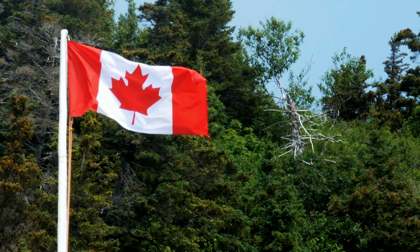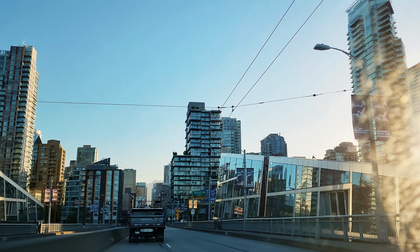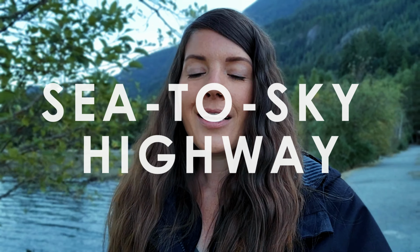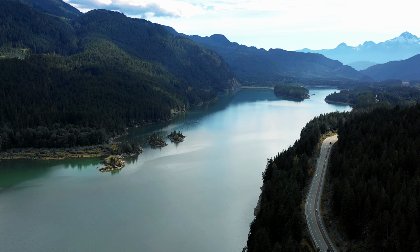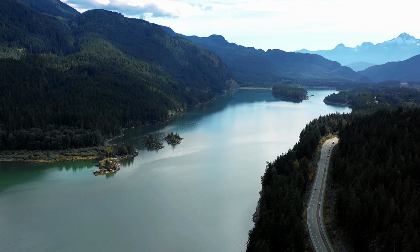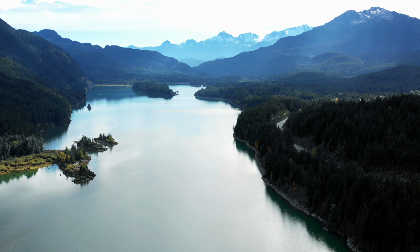So we just drove through Vancouver early this morning. Border crossing went super easy, had to be vaccinated, passports, all those things. And we are starting our day by going on the Sea to Sky Scenic Byway. Oh my gosh, you guys, it is so beautiful, this entire drive. So these are basically your entire views on this scenic byway. Mountains, the ocean, forest. It is so beautiful here.